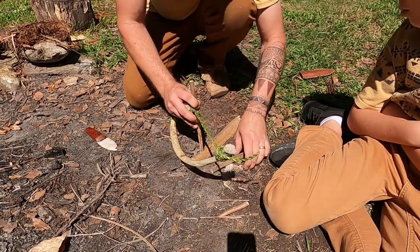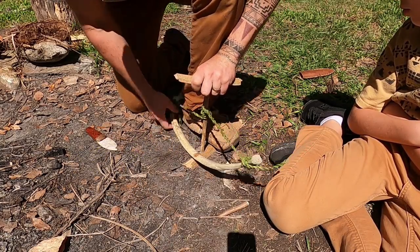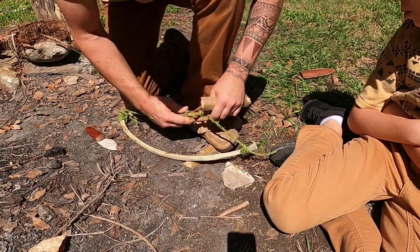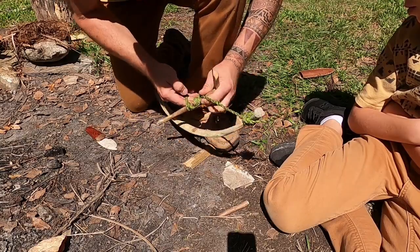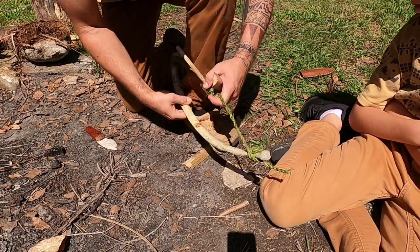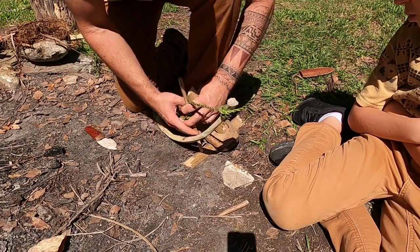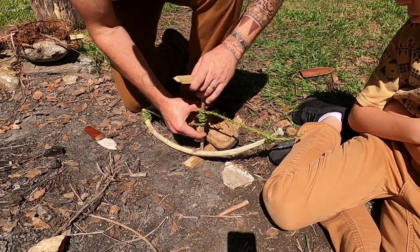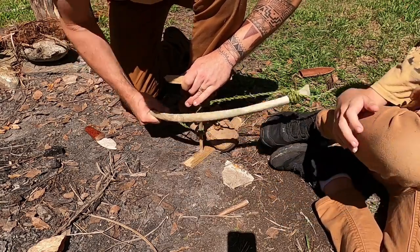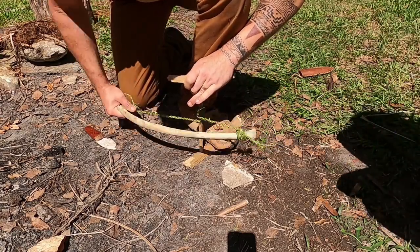Once you get the set figured out, that's why you can't rush it. Once you get the set figured out, it's going to operate a lot better. We've still got a lot of stretch in this cord. It's going to get better when the cord dries, but if we're in a situation where we need to use this, yep, you stand back just a little bit. There we go. All right, see how we got it figured out now?